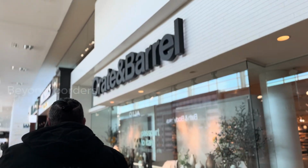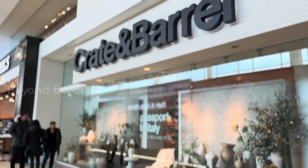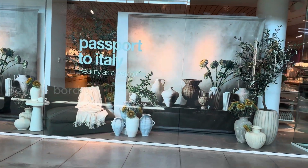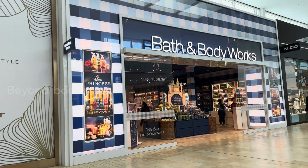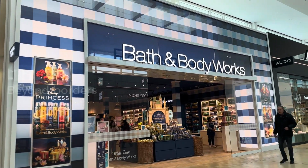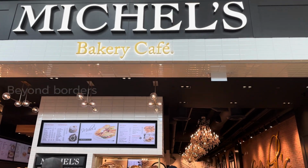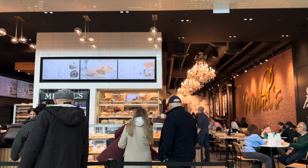Now, this is Crate and Barrel. You get a lot of pottery items. There's also a Pottery Barn in this. That's at some point of the video, we'll be getting to that as well. However, the one thing that I realized personally about this was the color combination that they have inside the mall. This is Michael's Bakery Cafe.